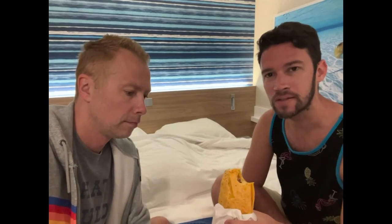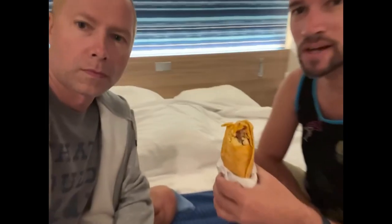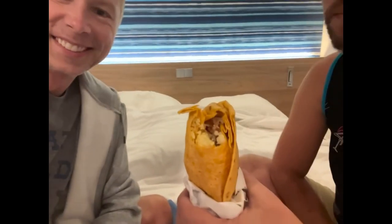And then they've got two different egg types, regular scrambled eggs or Mexican style eggs. I opted for the Mexican style. Mark usually gets the regular scrambled. Yep. I don't like tomatoes. And so as you all know.